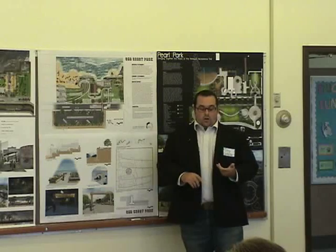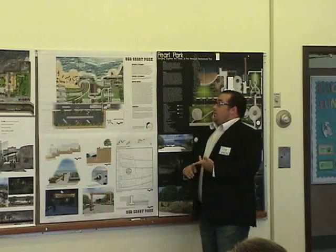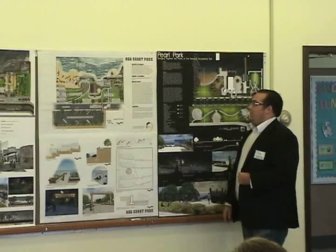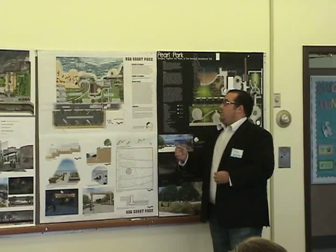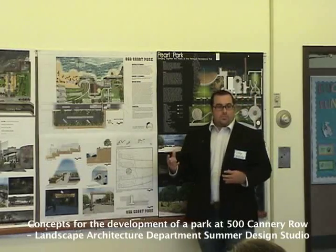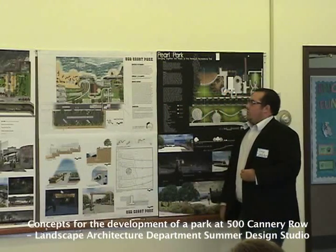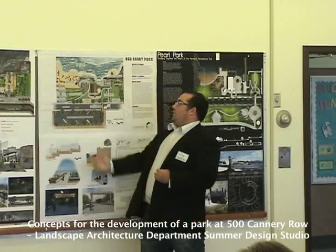You guys have the aquarium, so there's a large interest in sea life, as well as obviously it's Cannery Row. It's all about the fishing industry and all that. So I really wanted to focus on using the ocean as inspiration, so I decided to use the forms and the essence of the ocean as my concept. So as you can see, I have some waveforms going through that repeat. That was a very strong driving force behind my design, and I also wanted to reconnect people with the ocean.